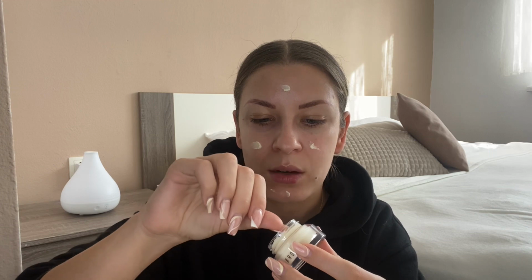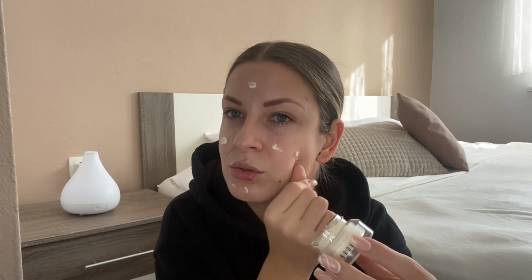Since I have long nails, I always do the reverse thing to dig out my primers and just anything that's in containers like this. So considering the fact that this was expensive as fuck, I'm going to try my absolute hardest to apply as little as possible because I want to make this last as long as I can. And I really like this cute little cap that it has on there. So I'm just gonna put it right back and then close the lid.